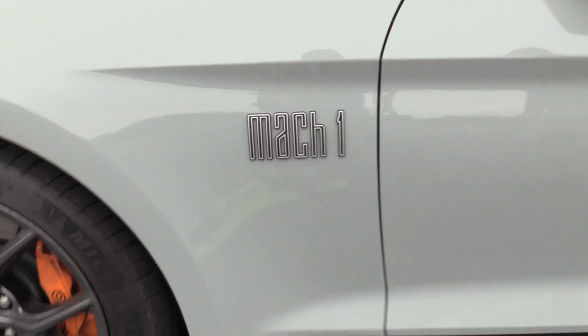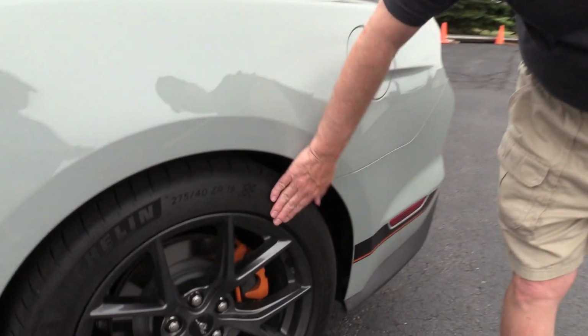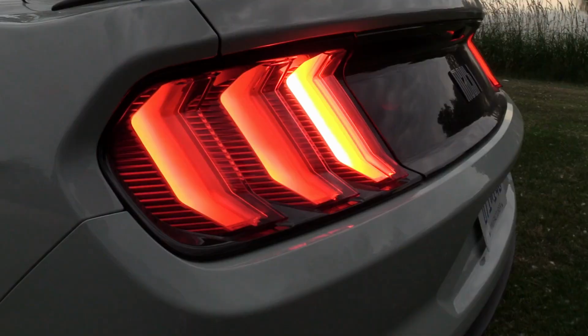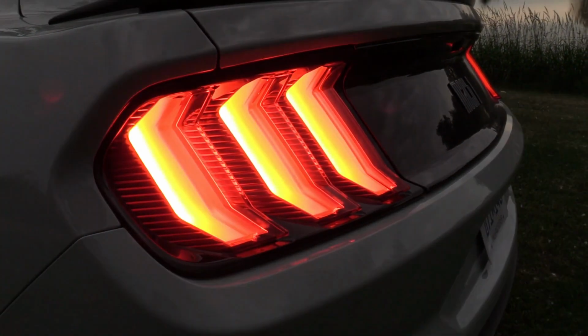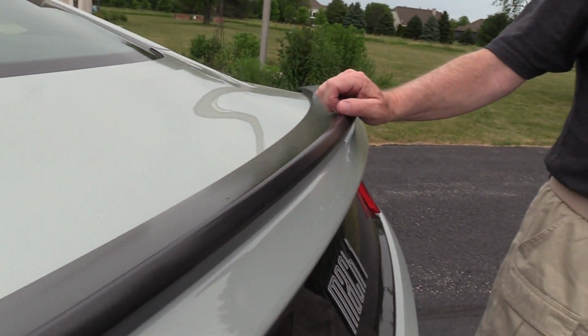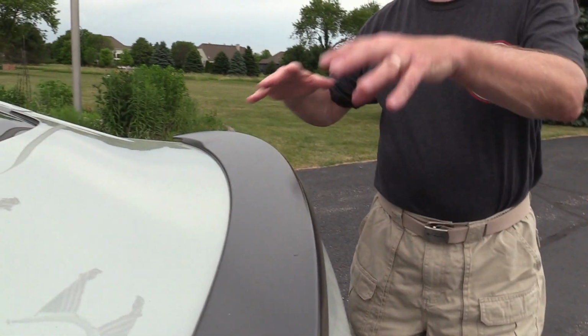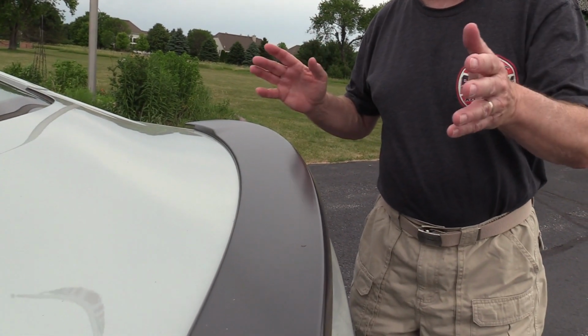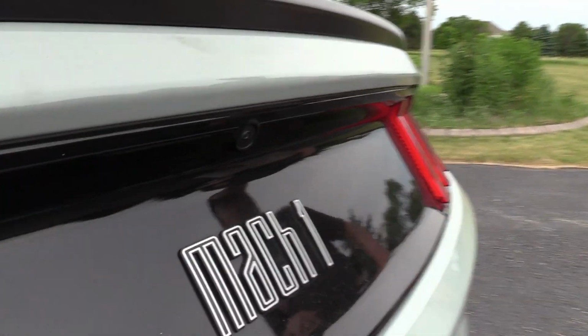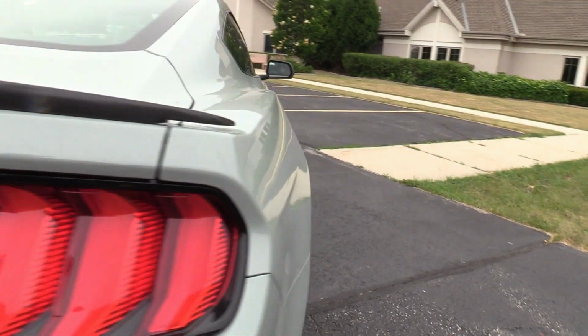Just take a quick walk around, Paul. Obviously, if it's a Mach 1, you've got to tell people it's a Mach 1 on there someplace, right? We've got the ZR heavy-duty racing tires, 19 inches worth. We've got the cool Mustang taillights. We've got a spoiler on the back. If you move up, there's a competition package that also has a bigger spoiler on it with a Gurney flap. That's got to be cool. I'd love to have that myself, but hey, for the price, this is pretty awesome. And again, it looks sleek. It looks like a Mustang.